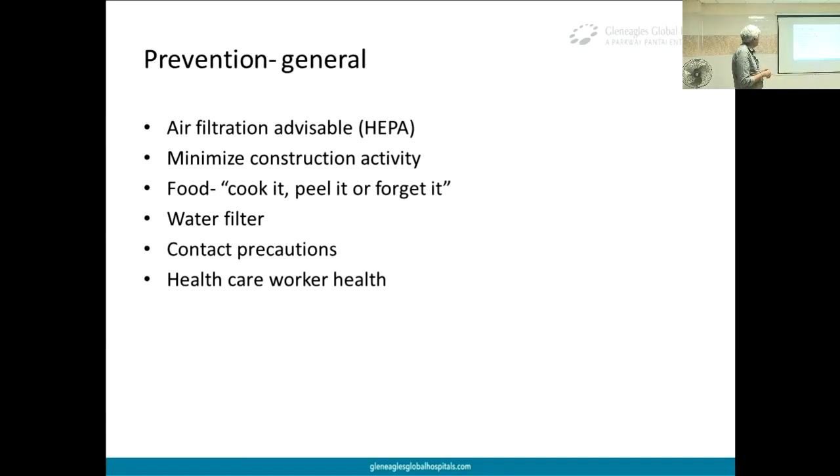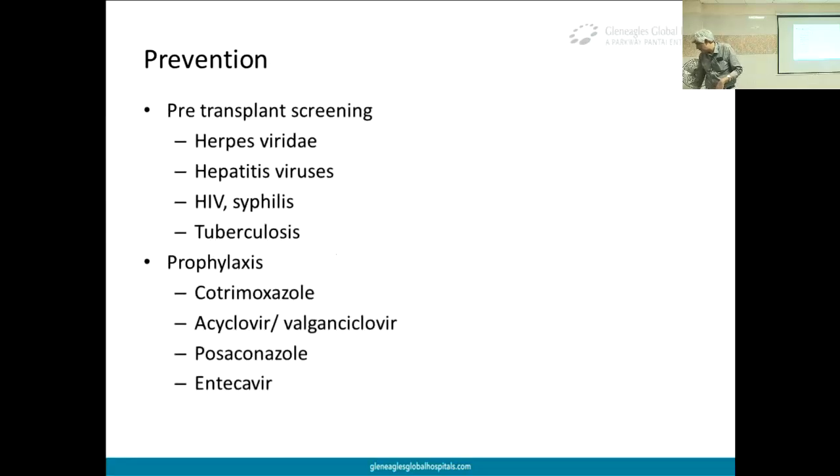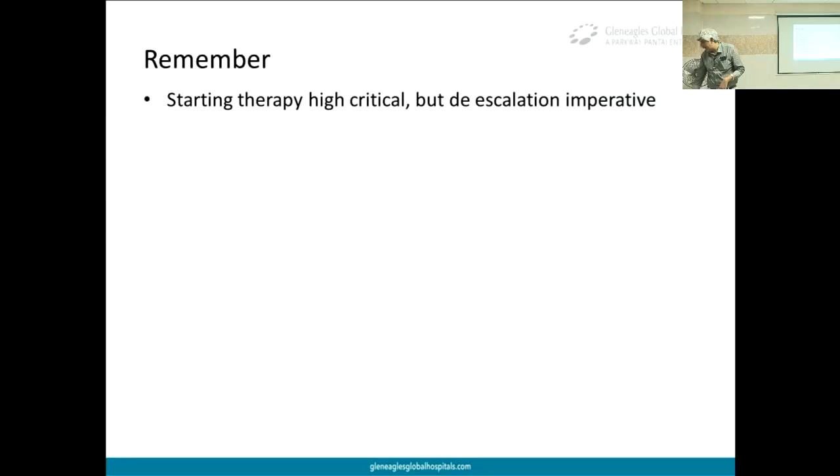Food, of course, cook it, peel it, forget it. I love that. Water, make sure water quality is good. Contact precautions. And of course, she talked about it. I think we also have a vicarious liability in terms of taking care of the patient's health. Please take the flu vaccine for yourself. I think that's about it. Pre-transplant screening and prophylaxis. Okay.